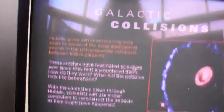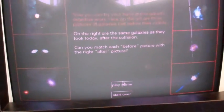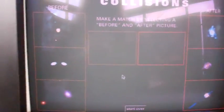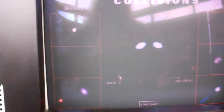Ooh. There's a ball that you can move with your hand. Ooh, and it's a mouse. Okay. Press the button. Oh, there we go. Continue. Let's play the game. Oh, wait, this is easy. Okay. Before. After. Oh yeah, I'm on fire. Aw. Okay. What? I'm so confused. Anyway, that was boring.